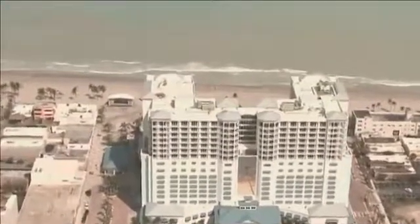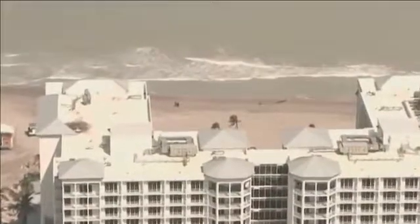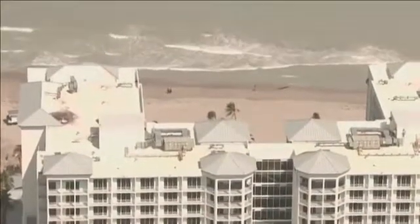Pretty good. Margaritaville, that's Jimmy Buffett's place. That's right here, this building right here. They lost a couple of palm trees on the other side of this. Joe, let's go on the other side there. We'll whip over here real quick.